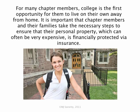For many chapter members, college is the first opportunity for them to live on their own away from home. It's important that chapter members and their families take the necessary steps to ensure that their personal property, which can often be very expensive, is financially protected via insurance.